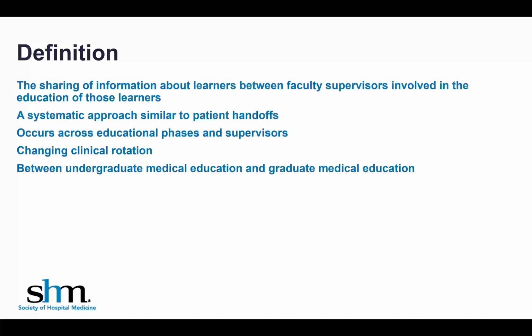So what is the definition of a learner handoff? In the literature, it's the sharing of information between a faculty supervisor involved in the education of learners. This includes medical students and residents. It's similar to a patient handoff, but you are actually handing off educational milestones. This occurs throughout educational phases between clinical rotations. It can also occur between undergraduate medical education and graduate medical education, for example, med school and residency programs.